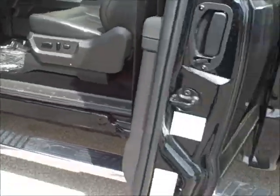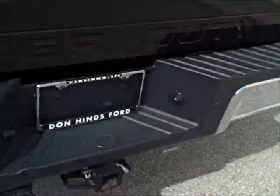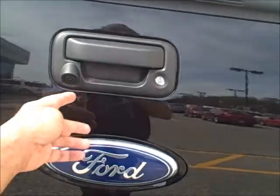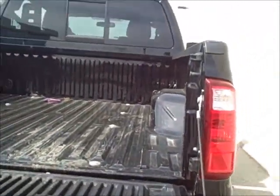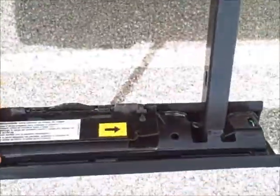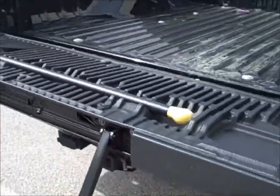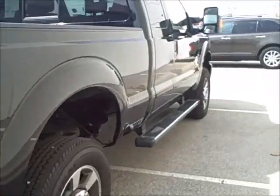Side steps, power seats, 4x4, trailer tow. Got the camera on the back, reverse sensing, so when you look back, you can see everything. It's got the side step, which pulls out down here, right on up and in. There you go. And this is the other side.